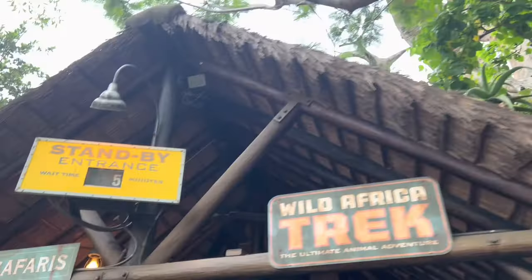So the Gorilla Falls Trail actually ended over by the zebras. That's also where the meerkats are. The meerkats weren't out, but they had a little rope off there, so I didn't get to see any actual gorillas today. But that was a really good run through the trail. I saw pretty much everything that was available to see. A lot of the animals came really close and were doing really fun stuff. So, great run. I'm happy I did that.